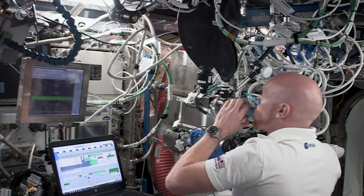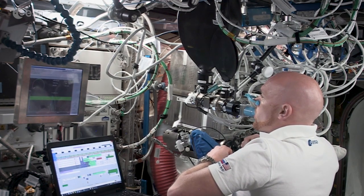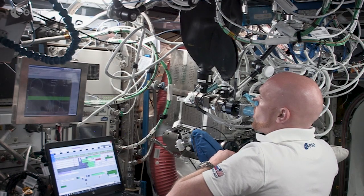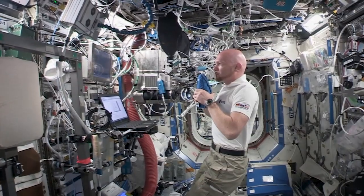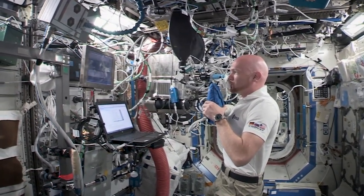When we're breathing the air, the small particles in the air don't just fall to the ground like dust on the ground. So we tend to inhale more fine particles than we would on Earth. And so we're looking at our body's response to that by measuring nitric oxide exhalations as an indicator for airway inflammation. So understanding how clean does our air need to be? How does our body react to the air?